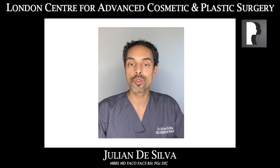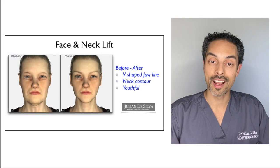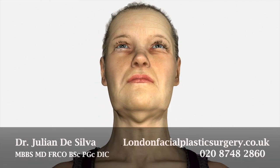Today I'm talking you through what are the components that are used in face and neck lift surgery, and how these areas are improved. Well, in terms of the neck, common changes that we see in the neck are fullness in the neck. To access the neck, we need to make a small incision, and that can be made under the chin in a natural line. There's a natural crease that occurs in everyone after the age of about 30, and so we can conceal the scar in this natural crease.